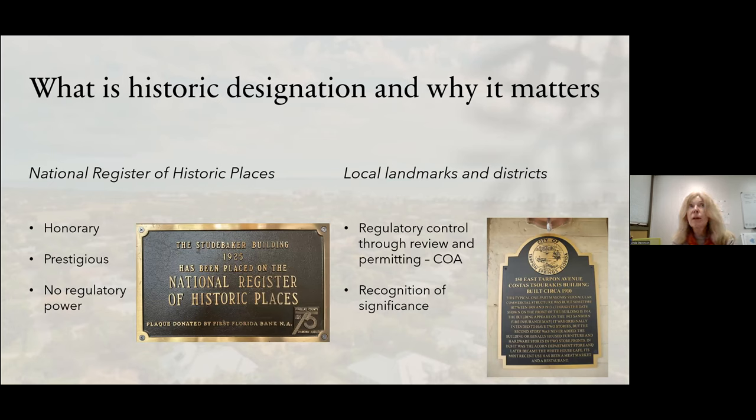And so I just want to mention about local designations. Most people are familiar with the National Register of Historic Places. The limitation of this is it's an honorary designation, it's quite prestigious, but there is no regulatory power associated with being on the National Register per se. At the local level is where really the regulatory aspect comes into play, in that through the permitting process at the local level, typically that's where review of treatment of historic properties can occur. And both National Register and a local landmark or local district do recognize significance of a property.